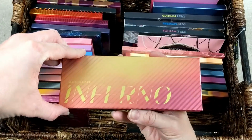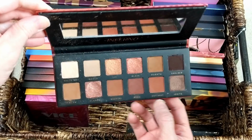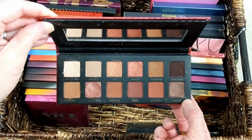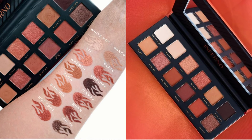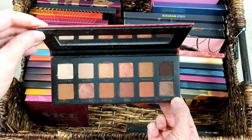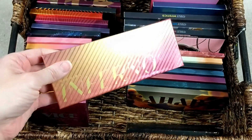Next up is the Inferno palette, and this one is a shade for shade dupe of the Naked Heat. I don't have the Naked Heat palette anymore. I gave it away, so I'm not able to show you a side-by-side comparison, but I will show you the swatches that I did of this for my Instagram page so you can see what it looks like. And just comparing the two side-by-side in photos, they look to be identical. And just knowing that Bad Habit has exact spot-on dupes, I'm positive that it's pretty much the exact same thing.